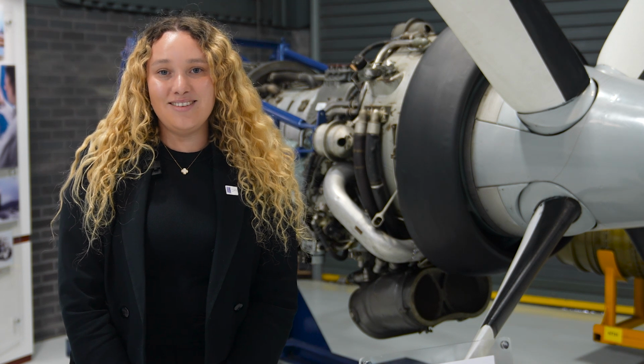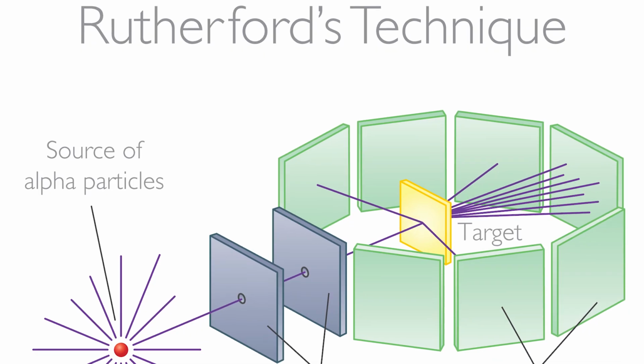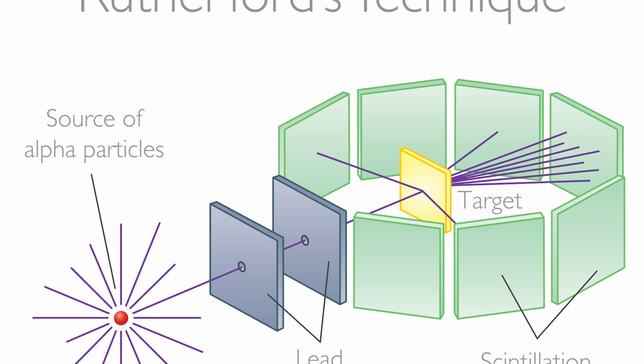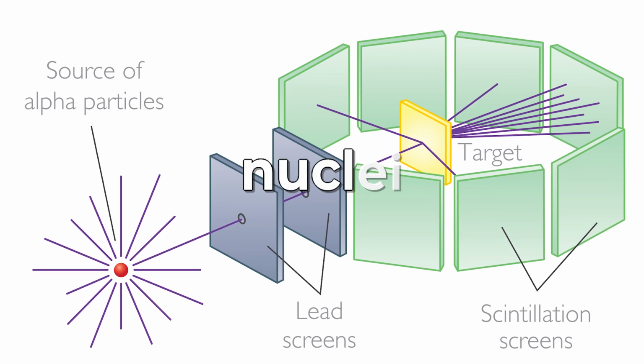Let me take you back to 1909. Rutherford, along with his colleagues, Hans Geiger and Ernest Marsden, conducted a series of experiments at the University of Manchester that would change physics. They took a very thin sheet of gold foil, just a few atoms thick, and bombarded it with positively charged alpha particles, which are essentially helium nuclei.